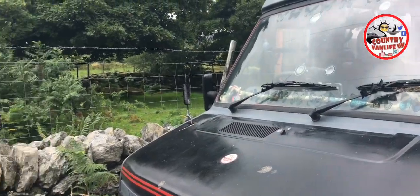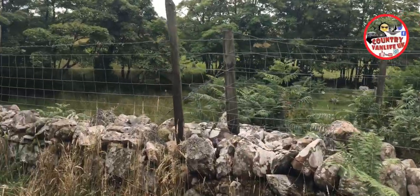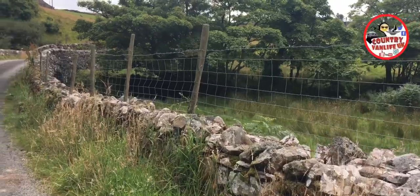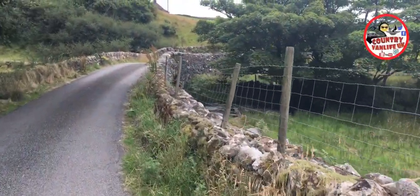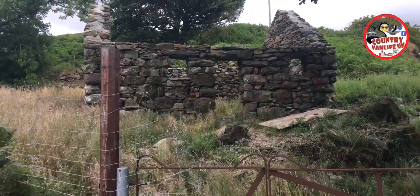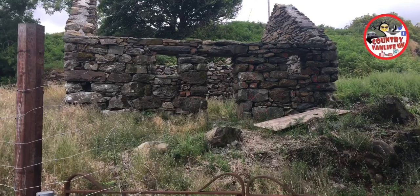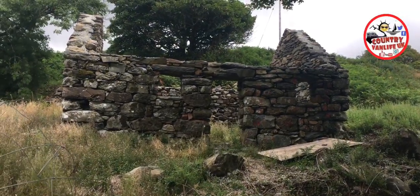Here we are, parked up, guys. What a beautiful little glen here. Just have a meander down. Lovely little river running through here too. Look at that house. Wow. Do you think someone once lived there? Amazing, eh? Wouldn't it be nice to go back in time?